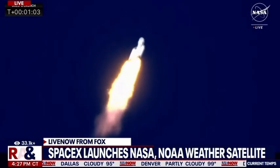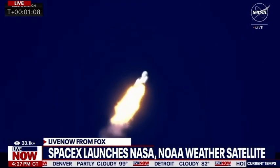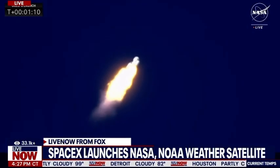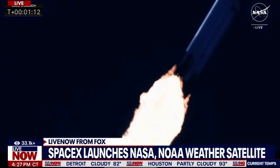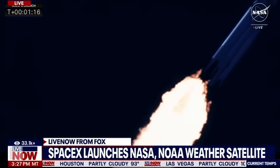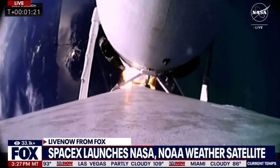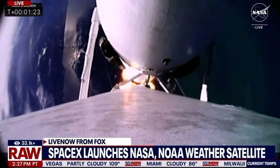The vehicle is now supersonic. Falcon Heavy is supersonic, traveling faster than the speed of sound. Max Q. There we heard the call for max Q, maximum dynamic pressure on the Falcon Heavy. Vehicle still performs very well. All data looks nominal.